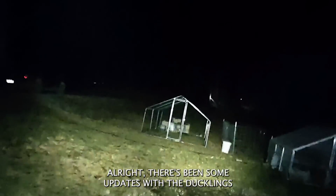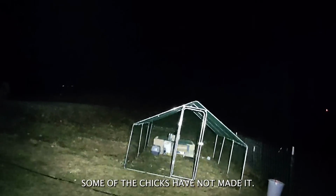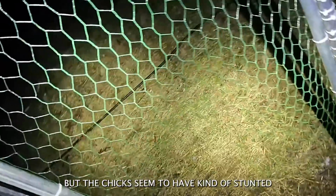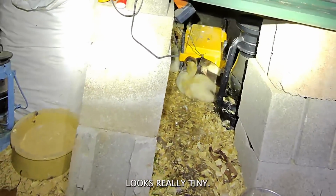All right. There's been some updates with the ducklings and the chickens. Most notably, some of the chicks have not made it. Ducklings are all doing amazingly, but the chicks seem to have kind of stunted their growth. You can see one back there. She looks really tiny. Little tiny head.